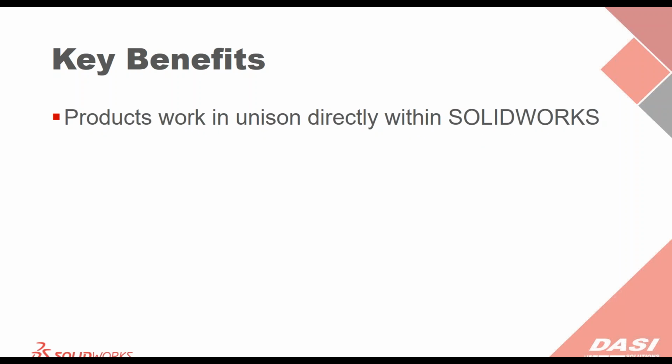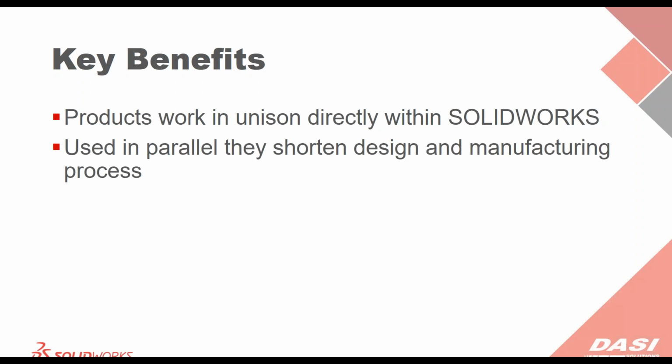So some of the key benefits of all these products, right? We have a ton of different products. It can be very confusing on what product you need for what. But the key thing here is all these products work in unison directly within SolidWorks, with the exception of Visualize, which is a standalone product, and SolidWorks Inspection, which is partially standalone but also has an add-in. But they still all work together directly with native SolidWorks files, of course. Everything can be used in parallel to shorten your design and manufacturing process, which is one of the main goals I was getting at.